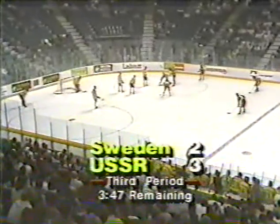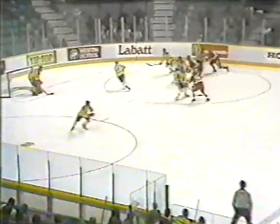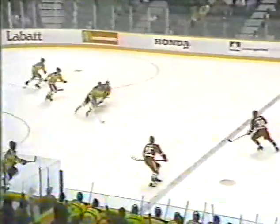We're awaiting a face-off in the Swedish zone. Moving in is Pat Sundstrom. Kent Nilson takes the puck behind his own goal. 3 minutes, 42 seconds remaining in the hockey game. Sweden down by 1. Kent Nilson lost the puck.